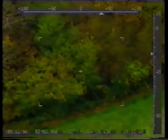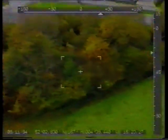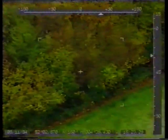This Dyfed-Powys footage shows just how effective the thermal imager can be during daylight hours. To the right of the centre crosshatch, a faint white heat source is visible. Sure that this was the criminal they were after, the helicopter directs 2 CID officers to the location. The car thief had abandoned a stolen vehicle and run off to hide in the undergrowth. But his attempt to conceal himself was hopeless.